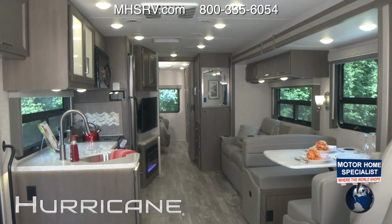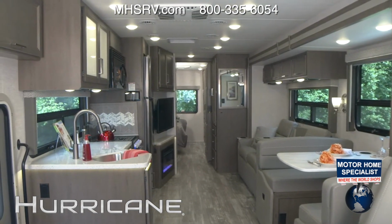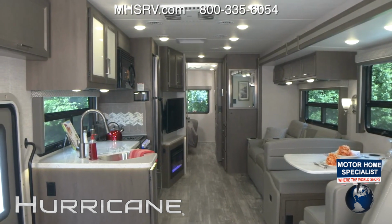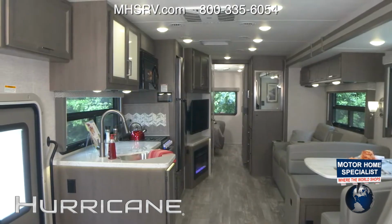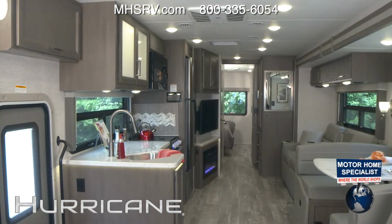We are going to start by opening this baby up, and then we are going to walk through front to back. We're going to get in the driver's seat. We'll go outside, walk around, and open all the bays. We will show you how to set up your Hurricane 34A.